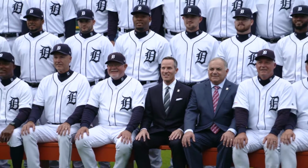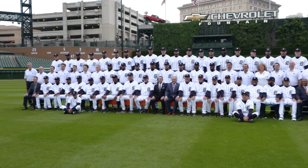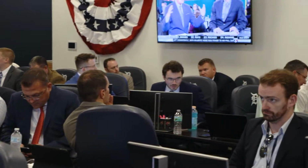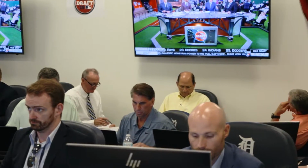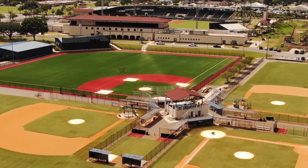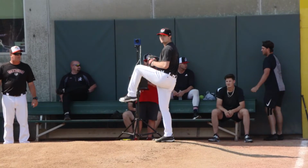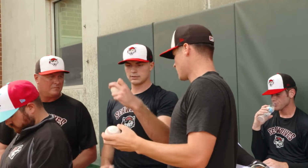Everybody's on the same page, from Chris Ilitch to Al Avila to Ron Gardenhire, all the way down through the player development system, that we know it's been a tough go with the rebuild that we're going through, but we're making the commitment not only with the drafts, but the resources that are available down here in an incredible training facility in Lakeland. There's going to be much better days ahead, and I think Tiger fans are going to be really excited about some of the high quality players and particularly starting pitching that we have moving forward here soon.